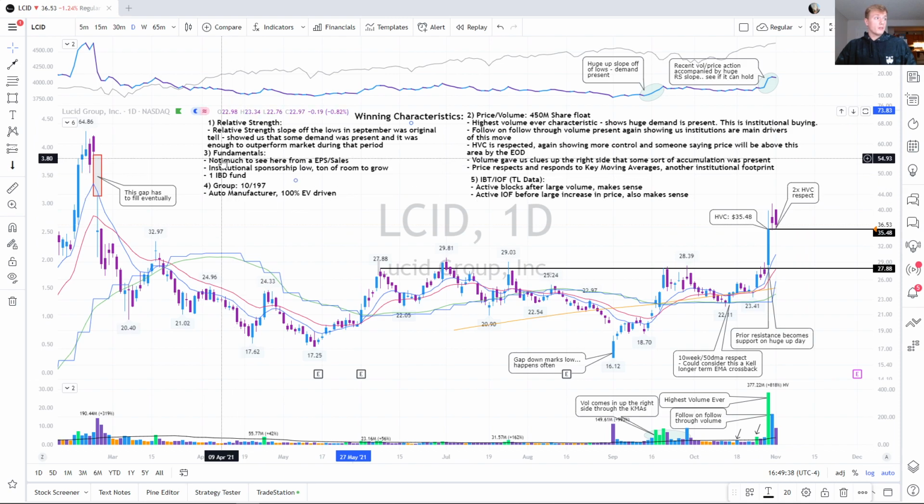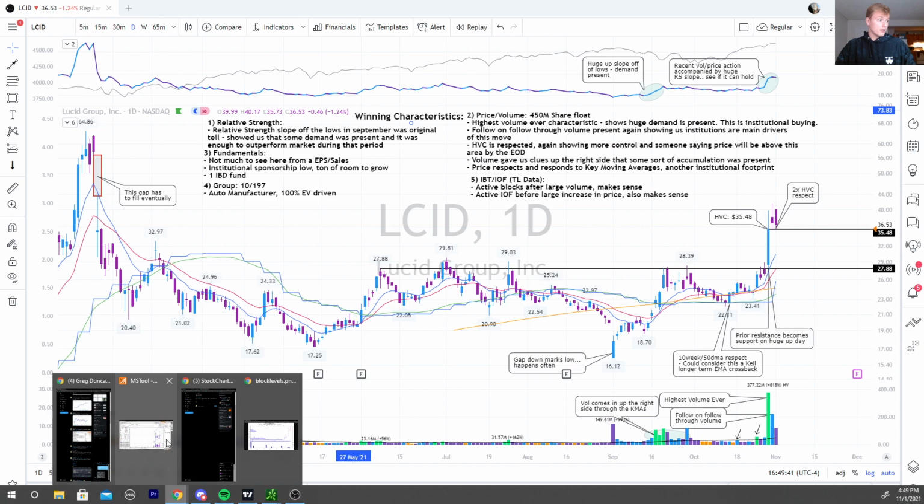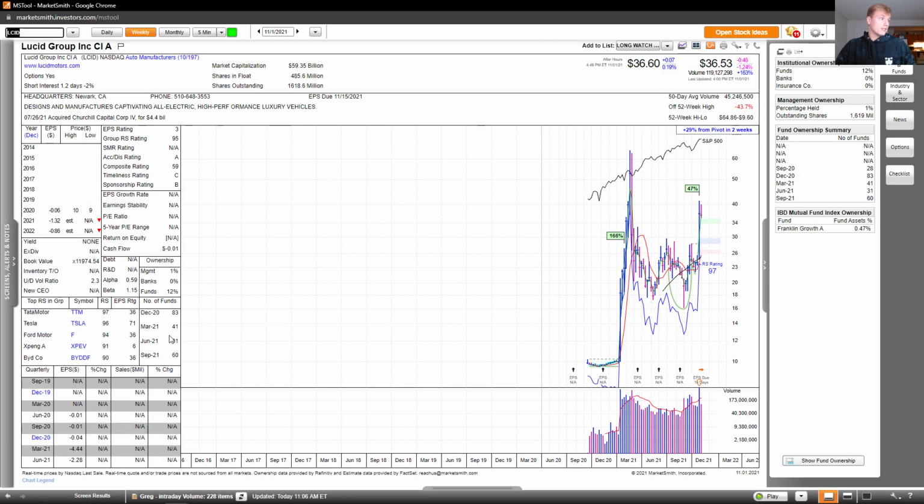But yes, if we want to move on, we can move to the fundamentals, and I'll pull up MarketSmith really quickly, and we can see that the fundamental numbers are obviously poor. There's nothing, and the future estimates are nothing. So basically what we're looking at here is just a pure technical play.